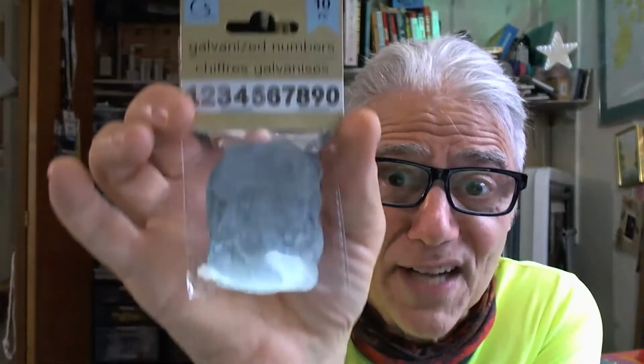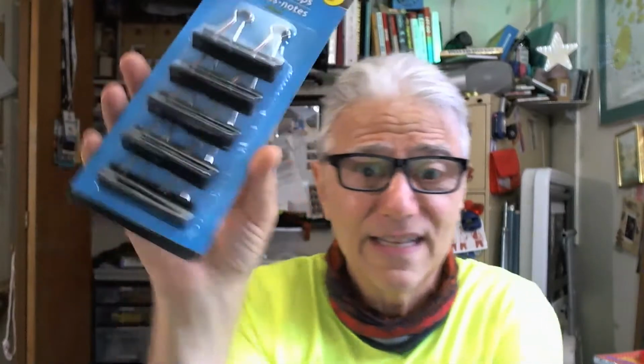Number one. Number two, I have out in the front ceramic tiles along the side of the street, which are getting beat up, that have numbers on them. So I was in my favorite store, the Dollar Tree, and I got galvanized numbers, which I might put out front over the tiles and actually put some reflectorized paint on them or tape. Number two.